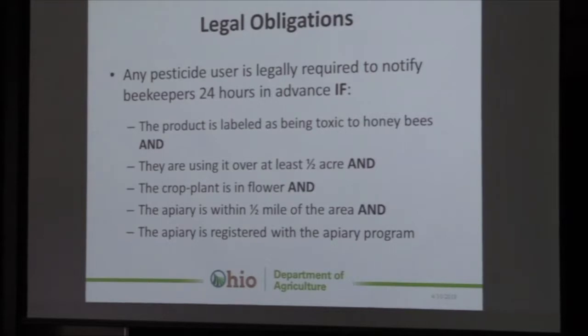And this registry program is a map. It's not just a list of addresses, which is really useful for people who need to notify beekeepers, or people who just want to notify beekeepers. Maybe they're not required to, but they want to do it voluntarily. That's great. But previously, an applicator would have to contact our office, our apiary program at the Department of Agriculture, and request the list of apiaries, and we would send them a list of addresses or directions to these apiaries for a county or several counties that they're operating in.